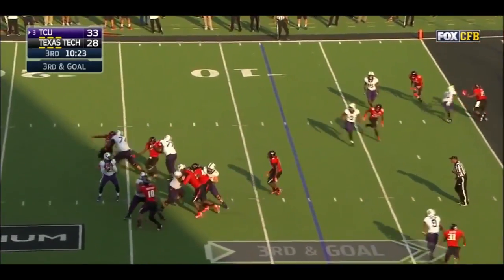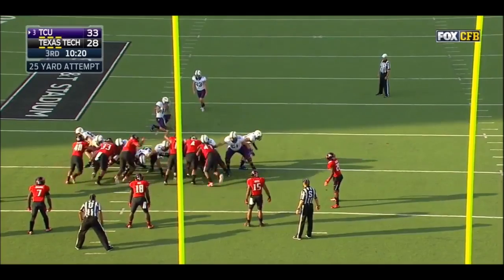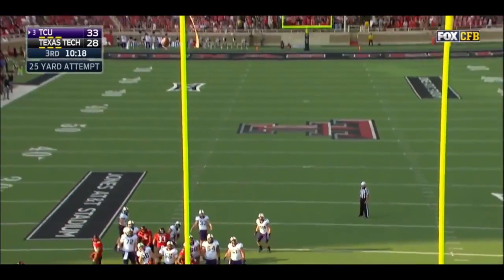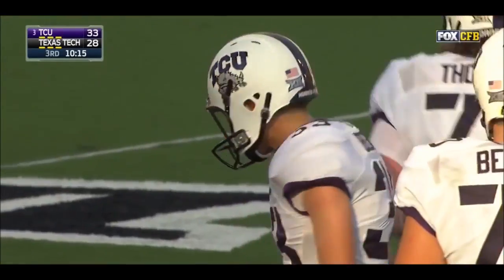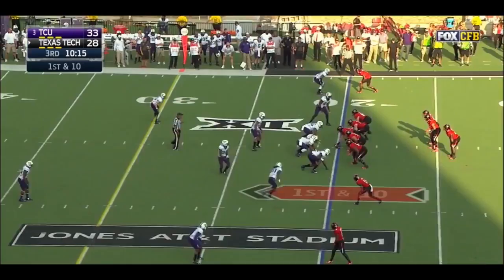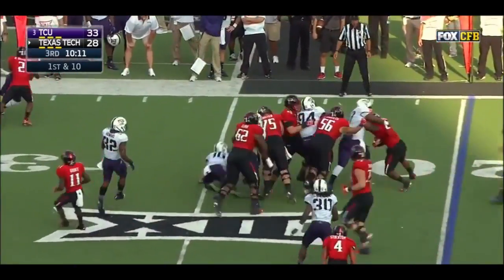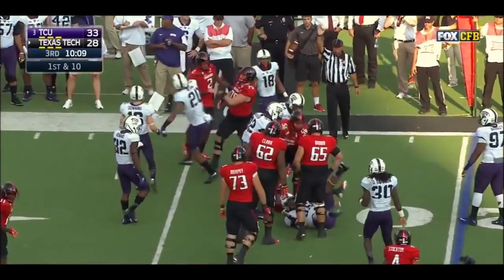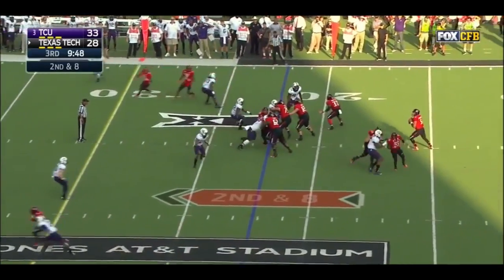Tech brings heat. Picked up, thrown high, fourth down from 25. Oh my goodness! One of the top kickers in the nation misses from point blank. Number 2, DeAndre Washington, who had more than 100 yards in the first half. Tech needs to have that balance and explosive plays from the running game.